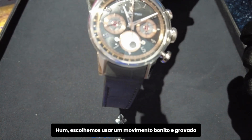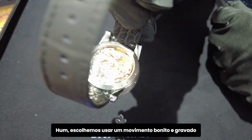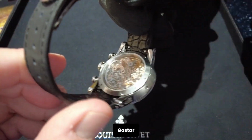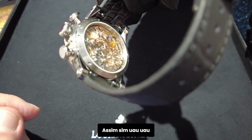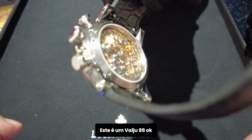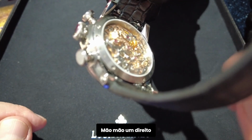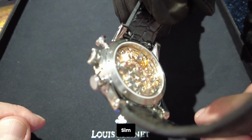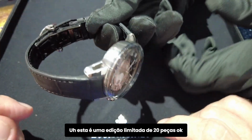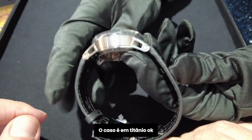We chose to use a beautiful hand engraved movement. This is a Valjoux 88. Very beautiful movement, hand engraved. This is a limited edition of 20 pieces. The case is in titanium.